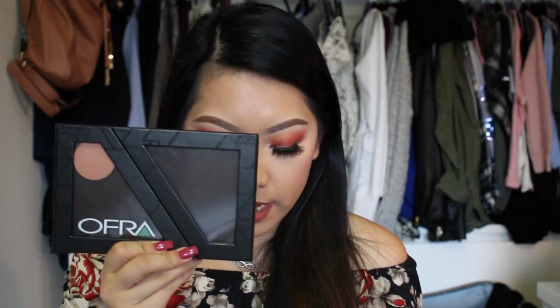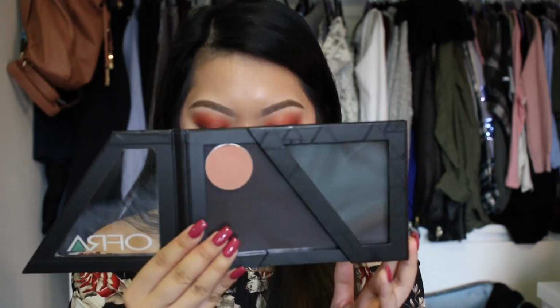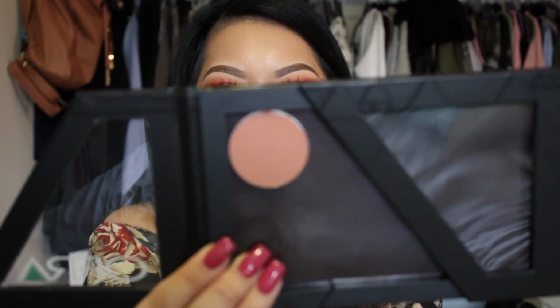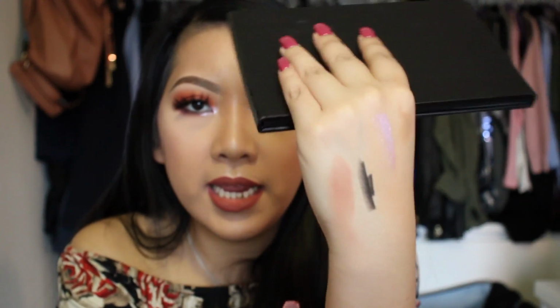The last product that I got was this Ofra empty Z palette type thing, and it came with a little blush pan, and this is in the shade Blush Winter Rose, and it's a pretty mauve color. I forgot to use it today, but it does seem very pigmented. There's a little bit of shimmer. I feel like this is a blush that I would typically use every day.